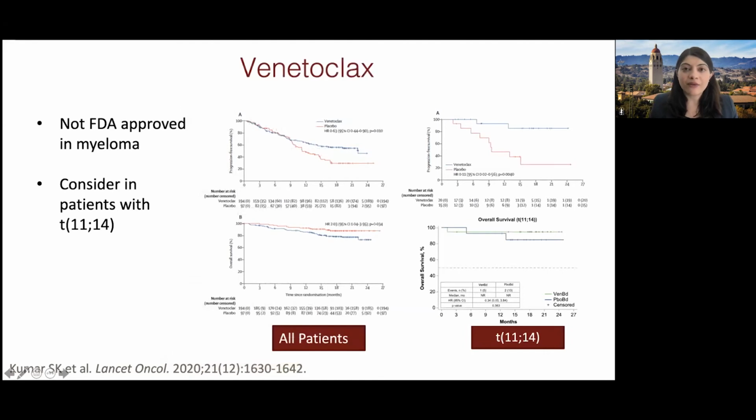And so this is data from the venetoclax phase 3 trial, which combined it with bortezomib and dexamethasone. On the left-hand side, you can see here that while venetoclax led to improved progression-free survival in all patients, it did not lead to improved overall survival in the entire cohort. But when we specifically look at the subgroup of patients with t(11;14), these patients had the most advantage of this drug. It led to significant improvement in progression-free survival, and there was no concern seen for overall survival as it was seen in the entire subgroup.